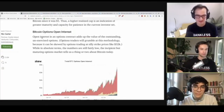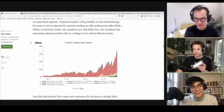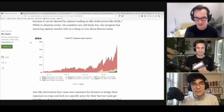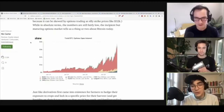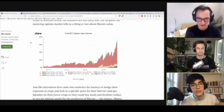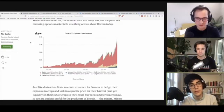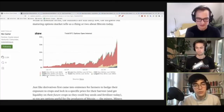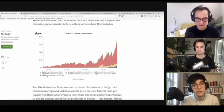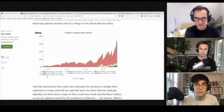What is this? Bitcoin options open interest. Well, I'm personally going to need a definition for this one because this is outside of my area of expertise. This is among the least consequential charts in the article, so we don't have to dwell on it. But options open interest is the nominal value of all the outstanding contracts. And as you can see, it's mostly Deribit that we're talking about here. But really the point is that options give you more creative ways to express your opinion of the price, direction, and volatility characteristics of an asset. And that just basically didn't exist before. There wasn't really an options market.